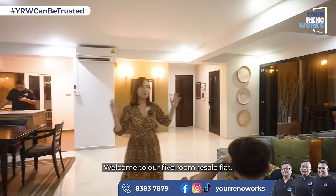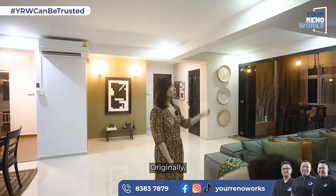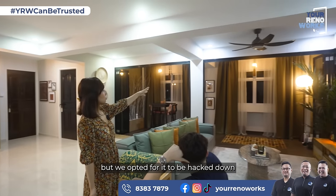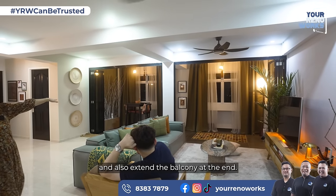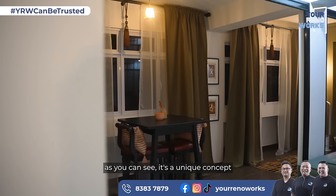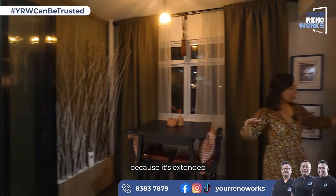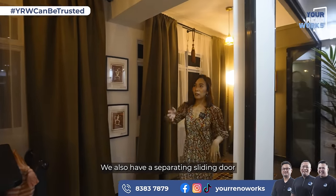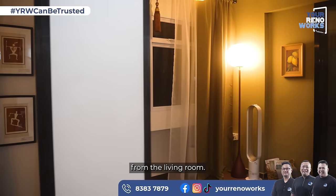Welcome to our 5-room resale flat. This is our living room. Originally, this used to be a bedroom here, but we opted for it to be hacked down so that we can expand the living space and also extend the balcony at the end there. As you can see, it's a unique concept rather than the normal HDB balconies because it's extended and also the floors are leveled. We also have a separating sliding door if we want some privacy or just some quiet time away from the living room.